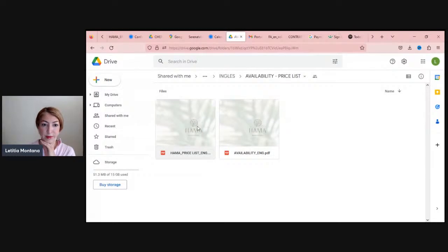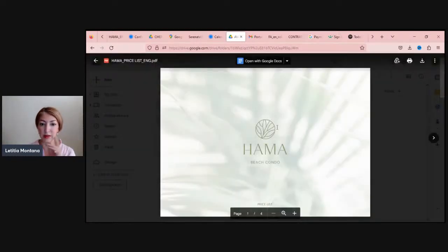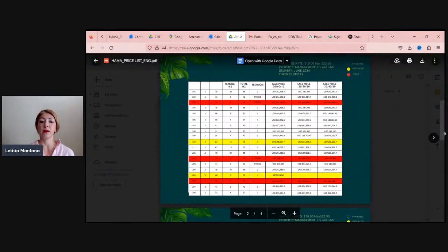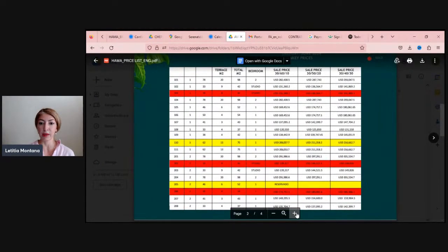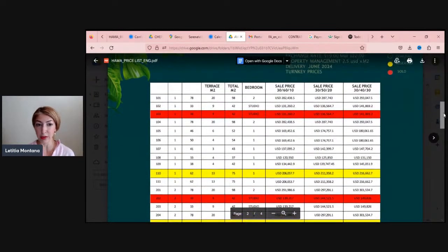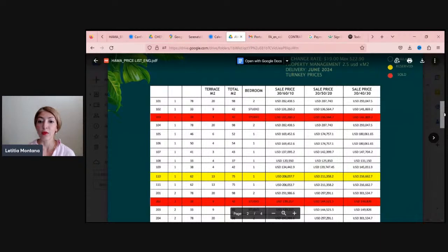Okay, so we have the price list here. As you can see, well, I don't know how much you can see. I'm going to try to make my screen bigger. Hopefully you can see it now. Prices are quoted in USD, which is nice.